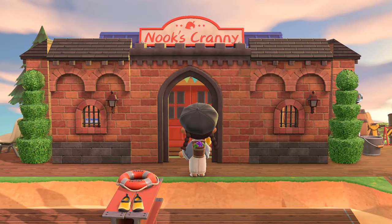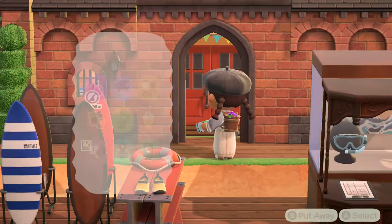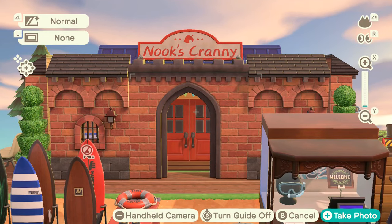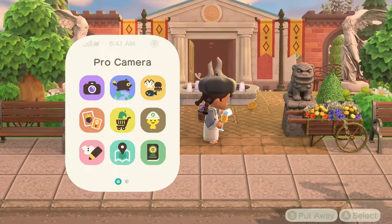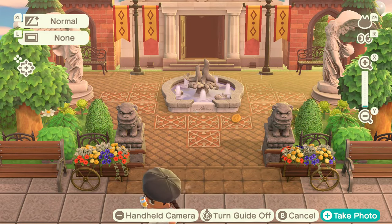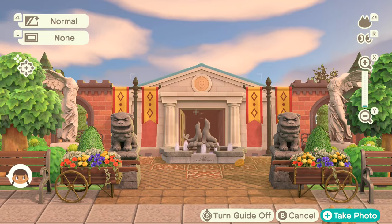And here is Nook's Cranny. For those of you who want to cover it all up and make something new out of it, this is amazing. And I see the museum peeking through. Very traditional setup with a bunch of statues and the banners. I love that.